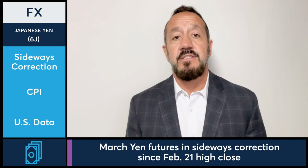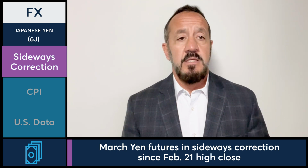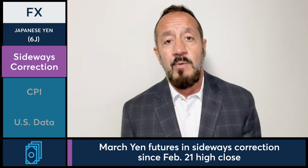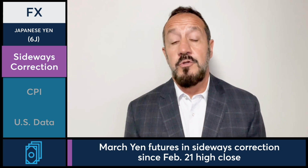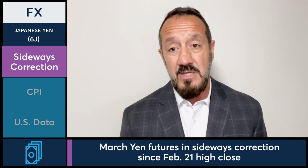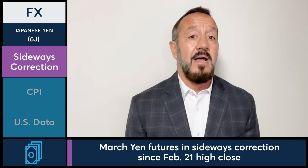In the currency quadrant, the March Japanese yen is in a sideways correction. The yen has corrected sideways since the high close on February 21st. Since the cycle low on February 12th, if you measure that to the cycle high close on February 21st, the yen rallied about 3.71%. If you measure the move in the March futures from the same low to today's New York cash close, it's up only 3.68%. So essentially, we've gone sideways for the last few days, and that's known as a sideways correction.